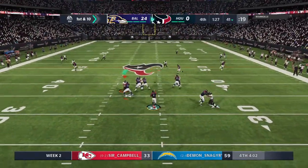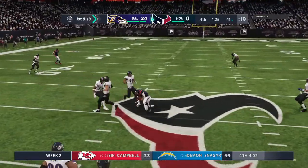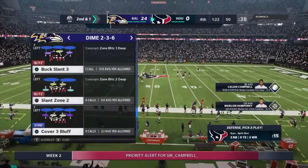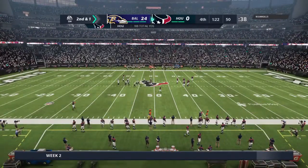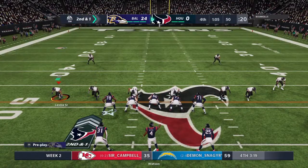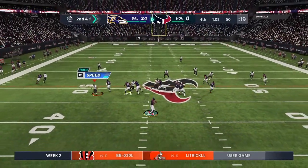On 1st down, Watson. Johnson with a completion over the middle. And this will leave him a yard short. Nice pickup of 9 yards on 1st down. That last catch short of the marker by just a yard leaves him with a very manageable 2nd and 1.